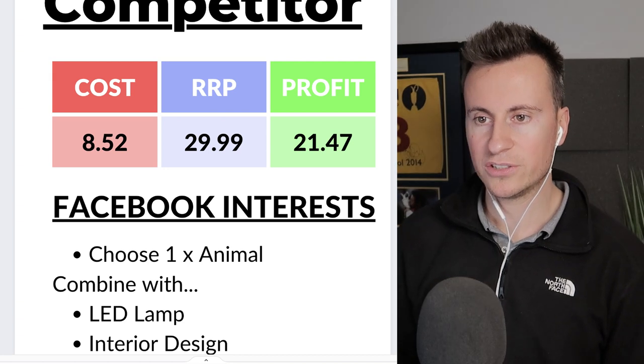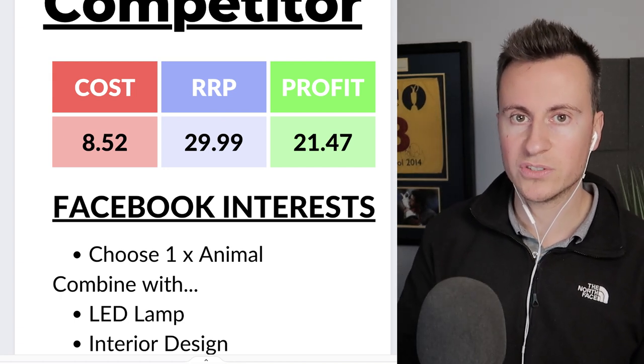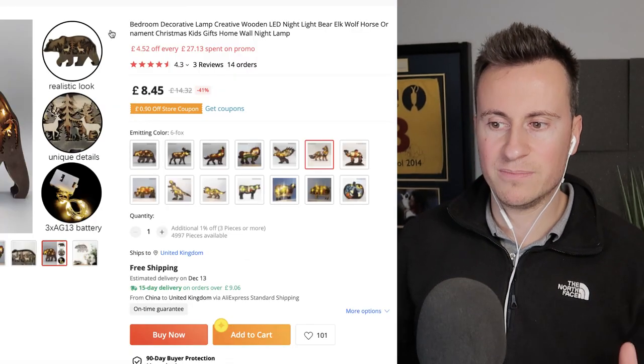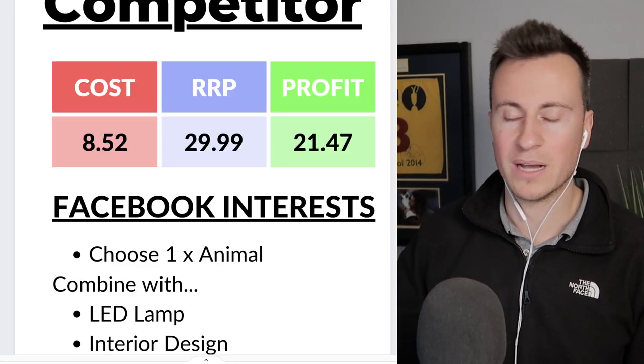And if you find it just takes off, the traction just comes from day one, I'd start to bump up that price week on week and just make sure it doesn't affect your conversion rate, because there's so much detail and uniqueness and wow factor to this product that something like that definitely warrants a higher price ticket than £30 in my opinion.